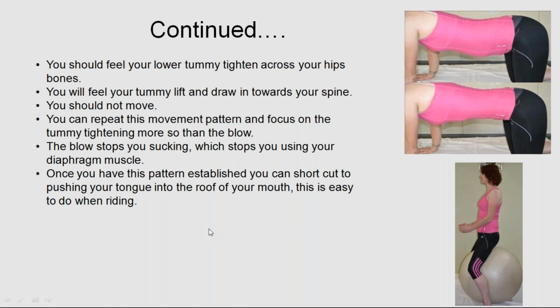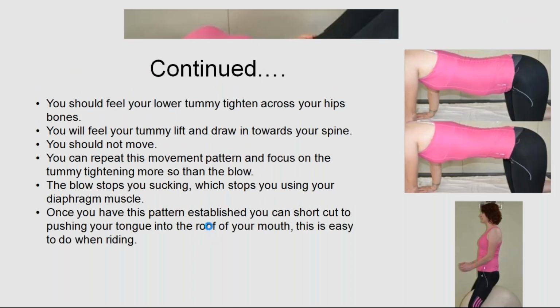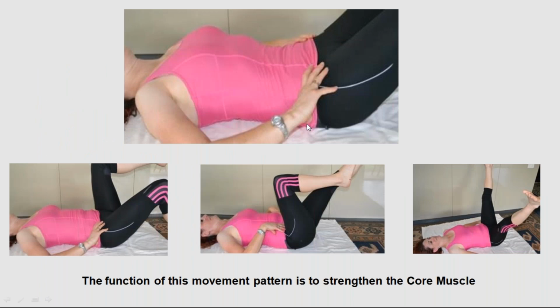So what I want you to do is push your tongue to the roof of your mouth as you draw your core in. So basically you suck on your tongue. Now this is different to sucking breath in, so make sure you know the difference. Now once we've got the core crunch, which is the major stabilizing part for the horse riding muscles, you will find once you've got a good strong core, many of your horse riding muscles will come in as a sort of established domino effect.